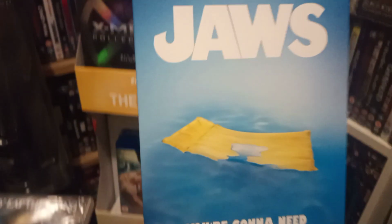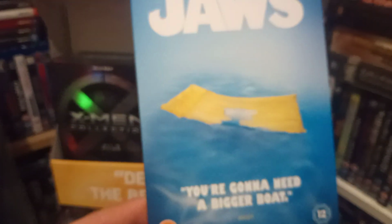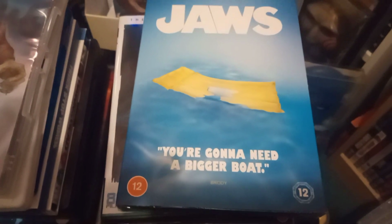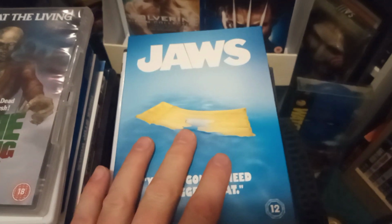Jaws. I picked this up in Asda. I think it was Asda. Let the camera focus in. The original Jaws. You all remember that clip, don't you? You're going to need a bigger boat. I seen that and it made me chuckle, so I picked it up.